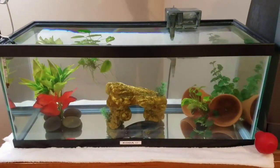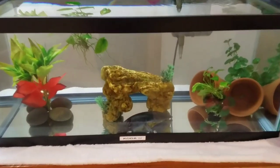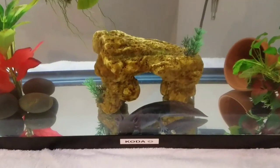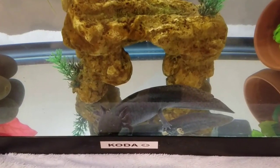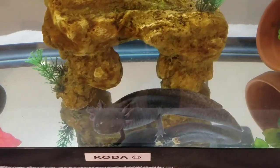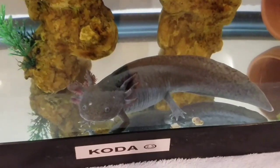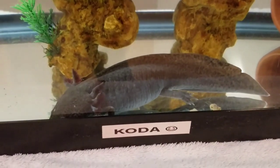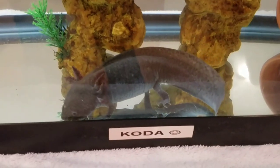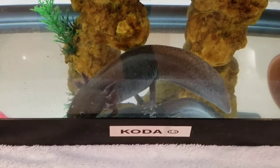The last animal I would like to show you is Kota. Kota is my axolotl. Sometimes you'll hear an axolotl referred to as a Mexican salamander. Now, Kota is about 1.5 years old, and she is in a 20-gallon long tank. Her diet is mainly earthworms, though I will feed her some bloodworms on occasion.